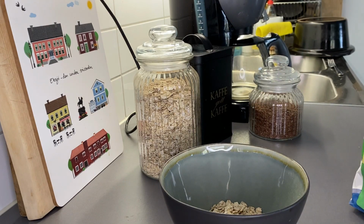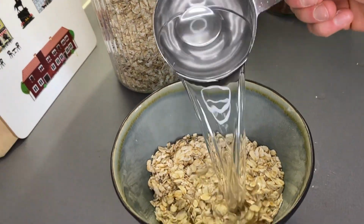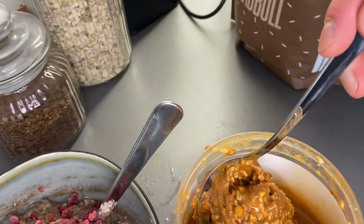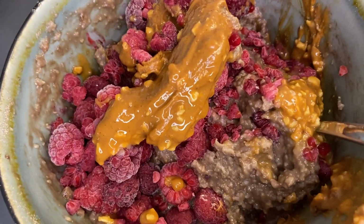I make my oatmeal with 2 deciliters of oats and 3 deciliters of water that I heat in the microwave. And then I mix it with 1 deciliter protein powder, currently using the flavor chocolate balls. And then I top it with berries and a giant spoon of peanut butter. All of these breakfasts contain slow carbohydrates, fats and protein, which makes sure I stay energized throughout my training session and also make sure that I survive until lunch.